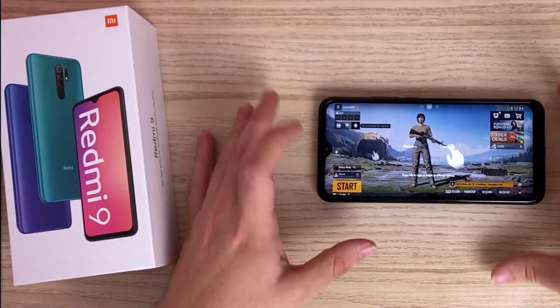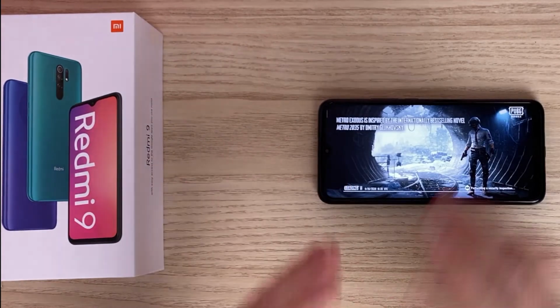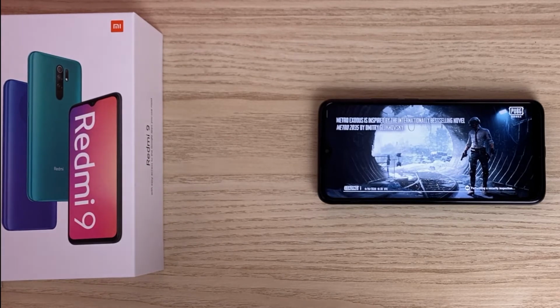And finally we have the Redmi 9 here, which is running at HD high for PUBG Mobile. This is running at a higher frame rate and a higher graphical fidelity than the Note 8T, but for a cheaper price. And I think that's pretty incredible.